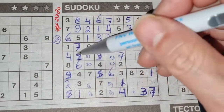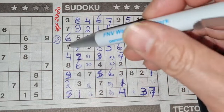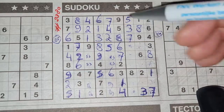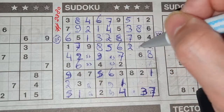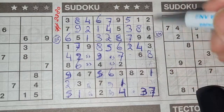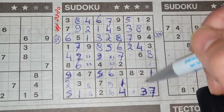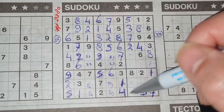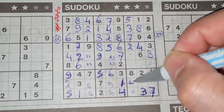2 in this row, 2 in the middle row, so the row above. The only 2 places for the 2 should be here. Oh, there we see there 2, no 2 there, 2 should be there. 1 box left in this row for the number 4. 4 in this column, 4 in the column next. So in that column, the only 2 places for the 4 should be here. Oh, there we see there 4, no 4 there, 4 should be there.